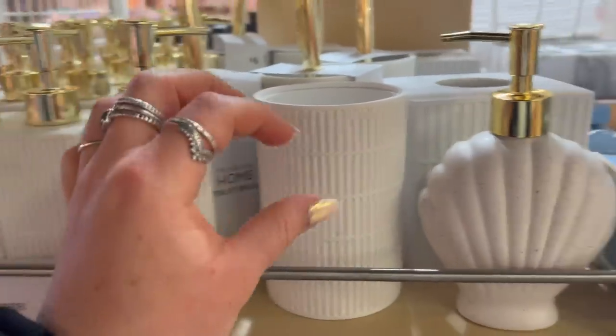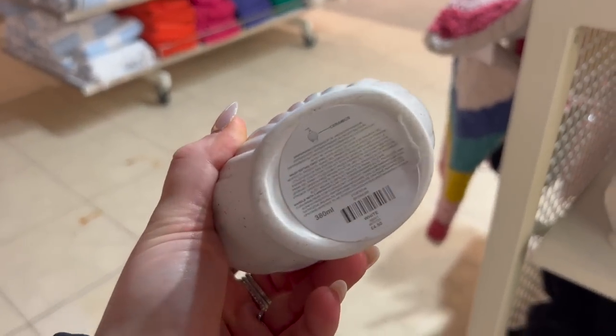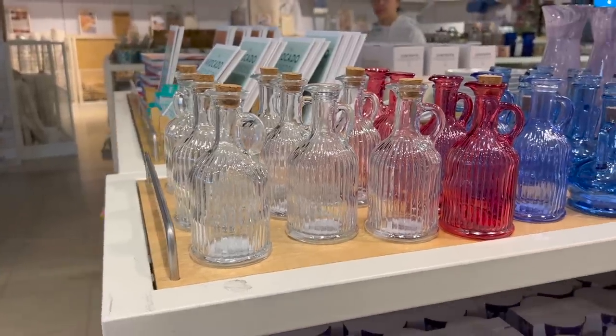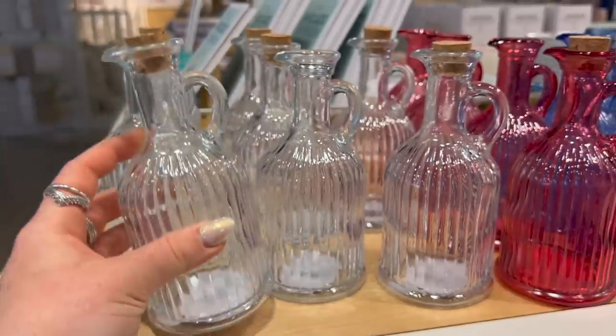You've got the little soap dispenser, but how cute is this? I'm pretty sure they did it last year. That is such mermaid vibes, and it's £4.50, which is not a bad price. Speaking of the Italian vibes though, this is the only thing that's really caught my eye. I think these are so cute. You can just get one for olive oil and one for vinegar, and they're only £2 each.